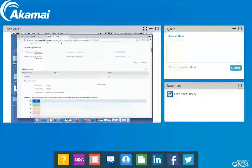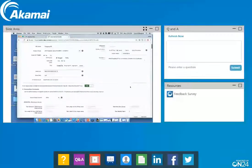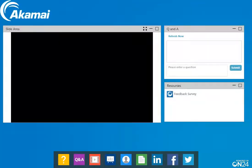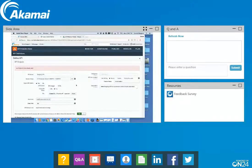I just saved it before I actually said yes, that I do want to apply positive security. So I'm going back, clicking yes, and now I'm going to click Save My API. So basically, I'm defining a whitelist of expected values for my API in this case. Now, I've got the API defined, and I can save it and go to security configuration.